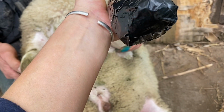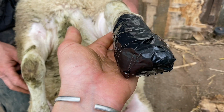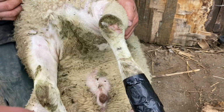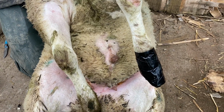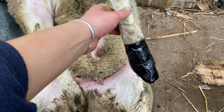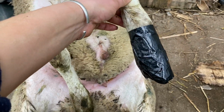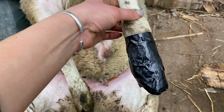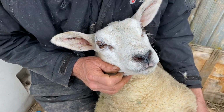So we have a very similar bandage to the one I put on first time round before the vet came. However, I've used actually a nappy as padding, and then we've gone round with vet wrap and then just some agri tape just to secure it. So hopefully we'll check back in a couple of days, and yeah, he'll be doing well. There he is, happy enough.